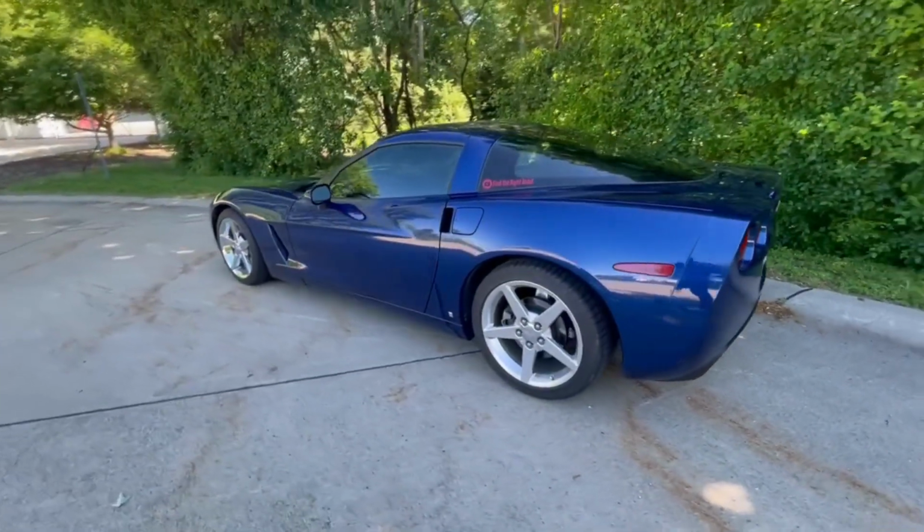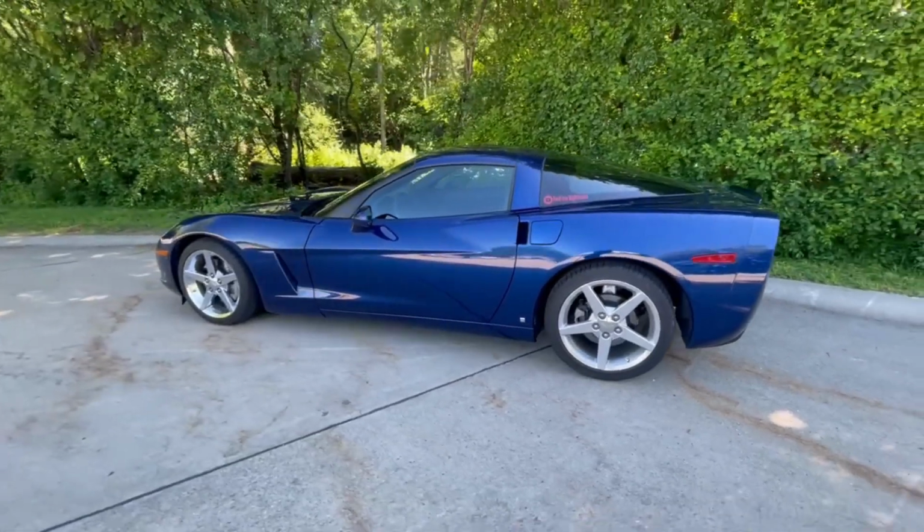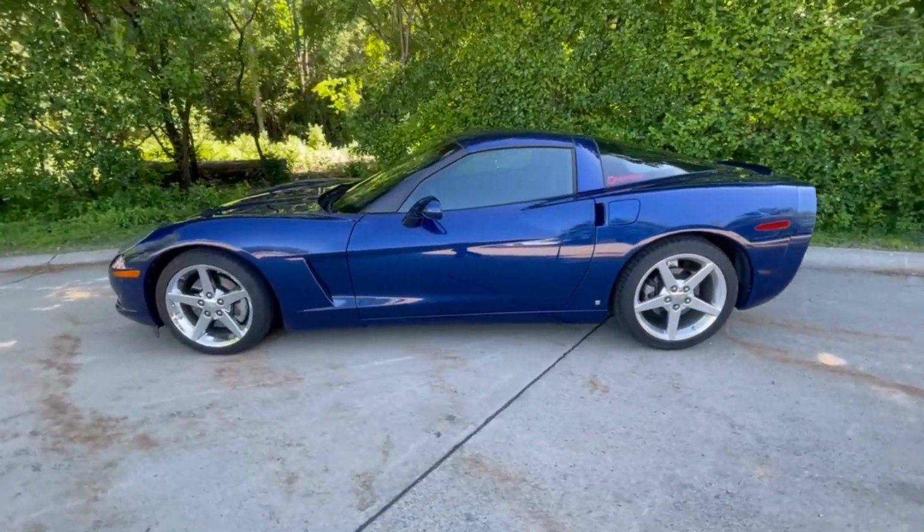And I realize looks is subjective. But to me, this is a classic Chevrolet Corvette.